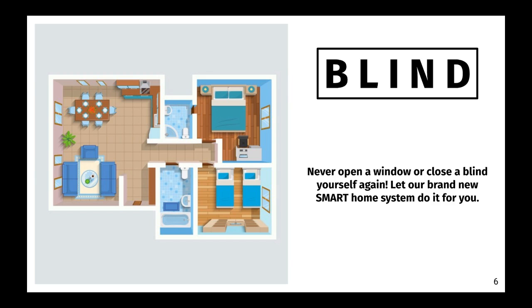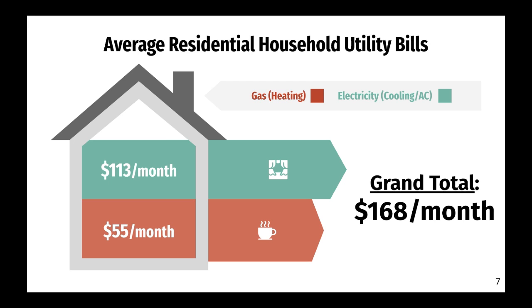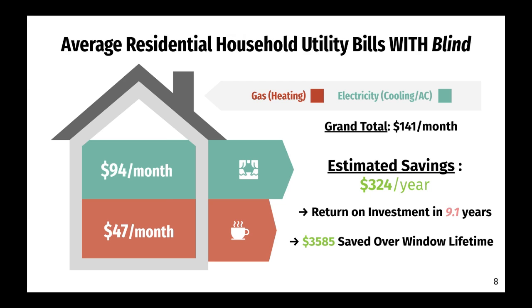We found that the cost for heating and cooling in an average U.S. household is about $168 per month in total, with $113 allocated to cooling and $55 allocated to heating. But with our system, we can reduce the overall bill by $141 to $141 per month.